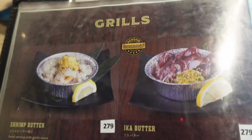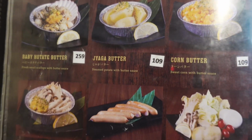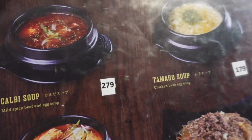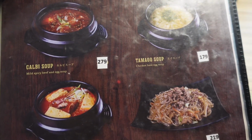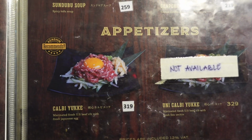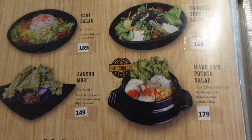And then ito naman, pwede mo yung i-grill. So may mga shrimp butter sila, they have squid with butter sauce, they have scallops with butter sauce, they have Japanese sausage, they have assorted vegetables. Tapos may mga soup din sila, like kalbi soup, tamago soup, they also have japchae, and sandugu soup. Tapos ito mga appetizers nila. And then they have fresh veggies.